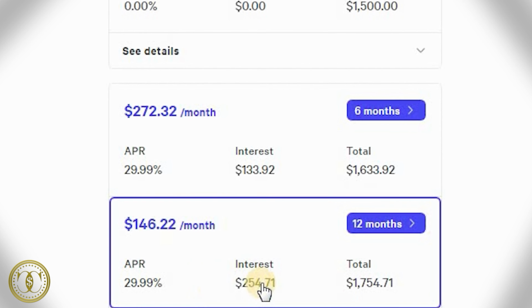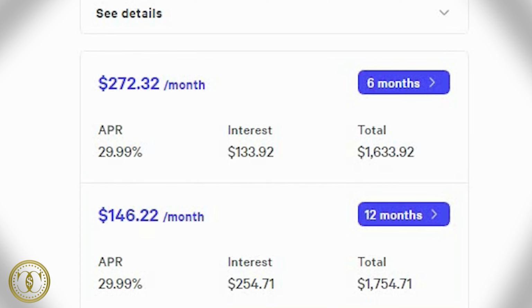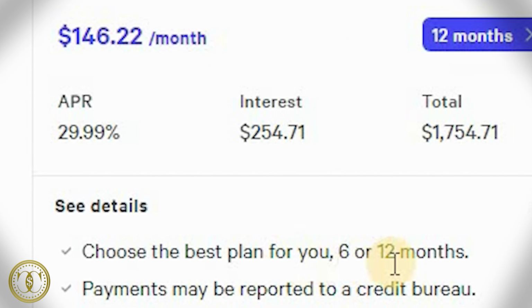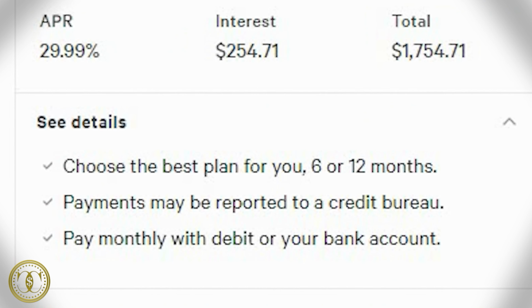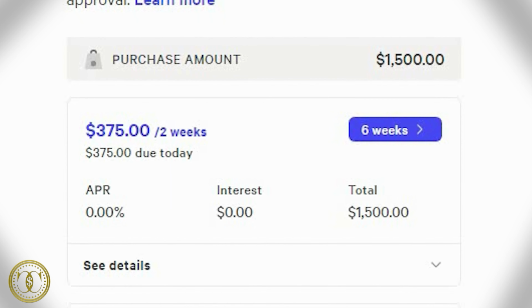And then if I go to 12 months, if I carry it for the full year, the interest percentage doesn't change, but the interest amount does. So now I'd be paying $254, but I'd be paying less per month and I'd be carrying that balance for the entire year. Choose the best plan for you, 6 or 12 months. Payments may be reported to the credit bureau. Payment monthly will debit from your bank account. I'm really not sure what I want to do here. I'm going to go ahead and pay the $375 today because I don't want to carry any interest.